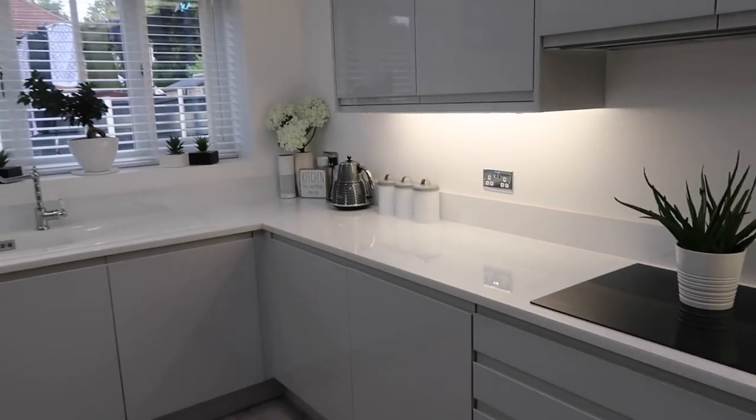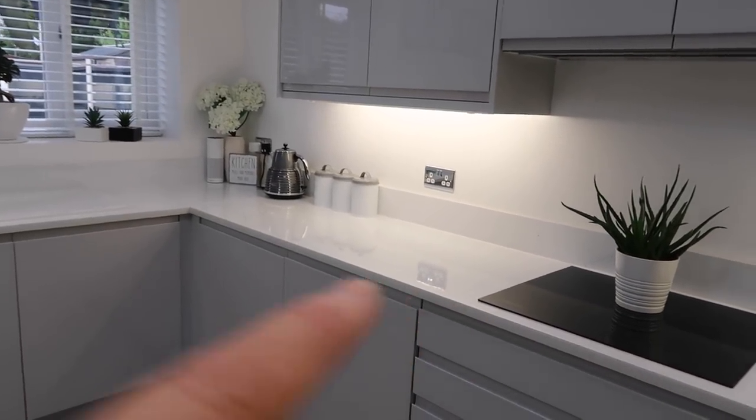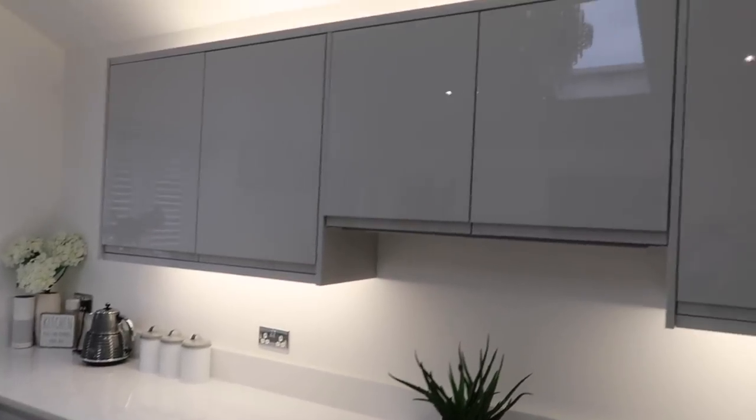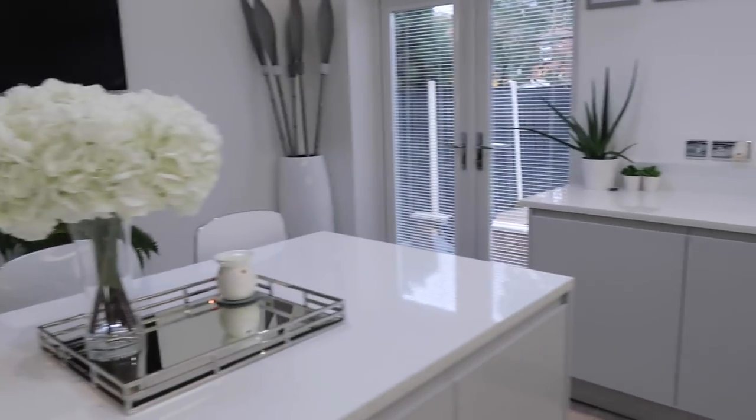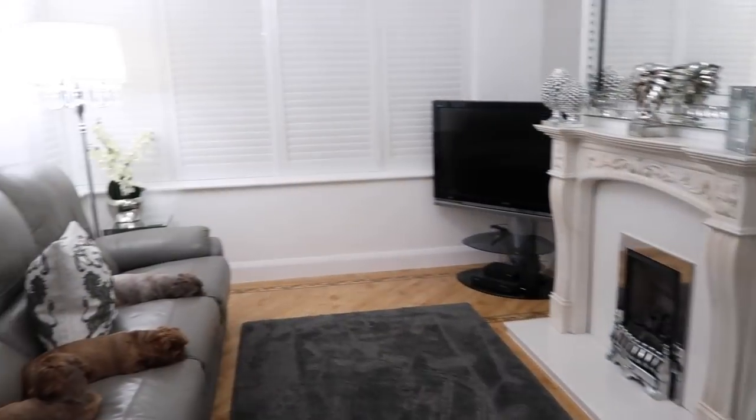it's just so clean. You can see the reflection of the plug socket in that worktop. I love that. And you can see the reflection of everything in the cabinets, even me. They're that clean. So I'm absolutely thrilled with the kitchen. Kitchen's been scrubbed out and is smelling absolutely gorgeous.